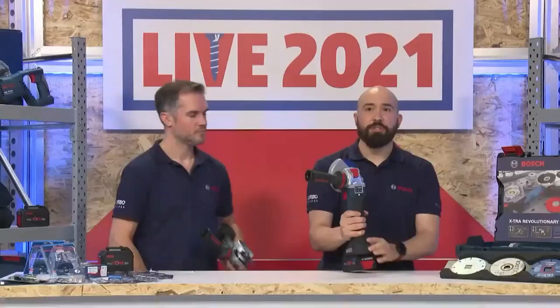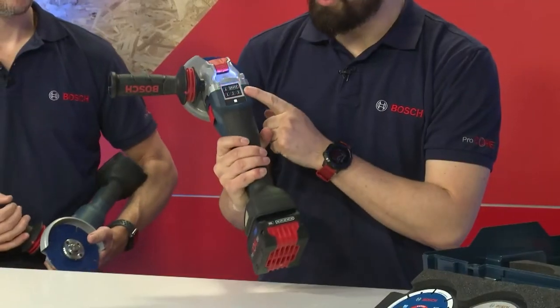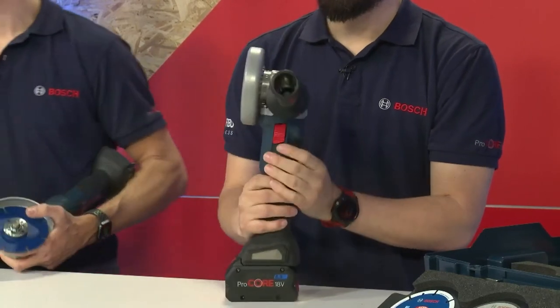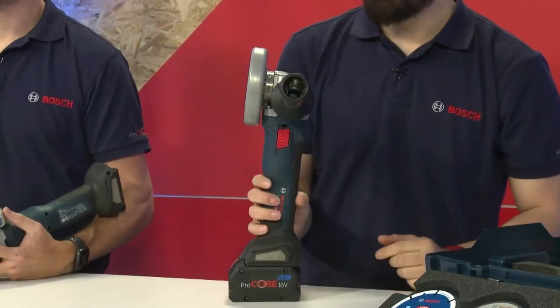Okay, as you can see, from the HMI, the human machine interface, it's flashing red. That's indicating there's a problem here. All you need to do is reset the machine, and then you can go back to cutting.